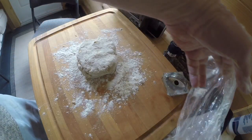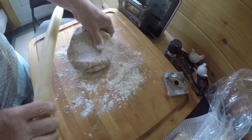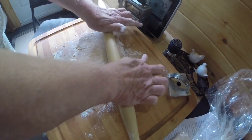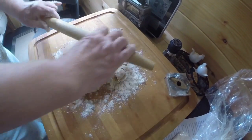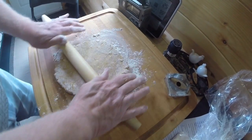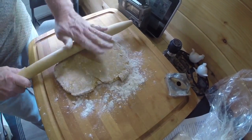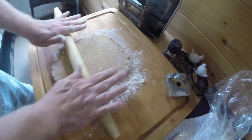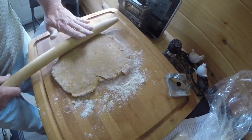Well, I've taken about half of the dough, turned it out on a cutting board there, with a little flour. You're supposed to roll it until it's roughly a half inch thick. You don't bother to measure, I guess. Some of my cookies tend to be thicker than others, but Angel seems to like them no matter what. And I think that's probably about thick enough.